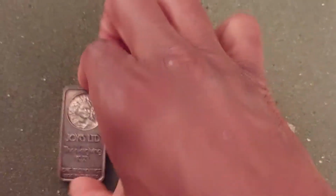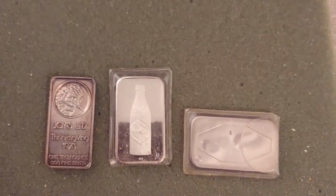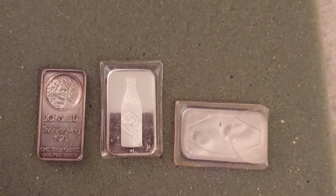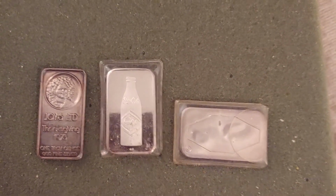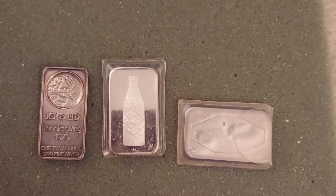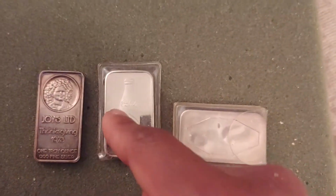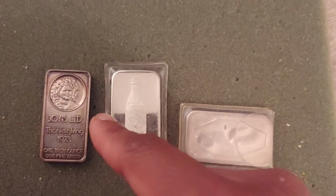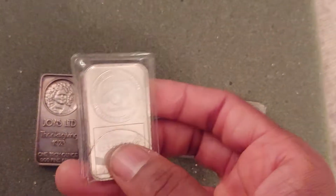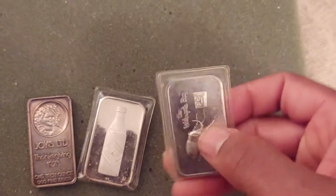Now I do want to say, at the time of these purchases, the average spot price for me was around $14.15. So when I bought these, spot was in the $14.15 range. I paid $18 for this bar. I paid $15 for this bar yesterday. And I paid $18 for this.